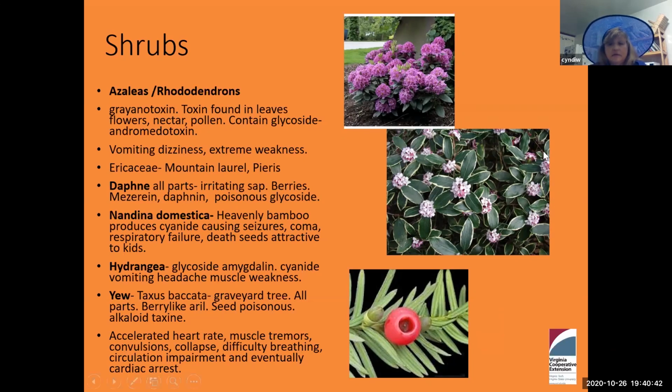Here is a picture of our spring flowering Daphne, a very pretty small shrub, which has an irritating sap, but also has a poisonous glycoside in the berries as well. So another one to be aware of. Our Nandina, our heavenly bamboo, also has trace amounts of cyanide in the leaves. So we want to make sure that we're not chewing on that.